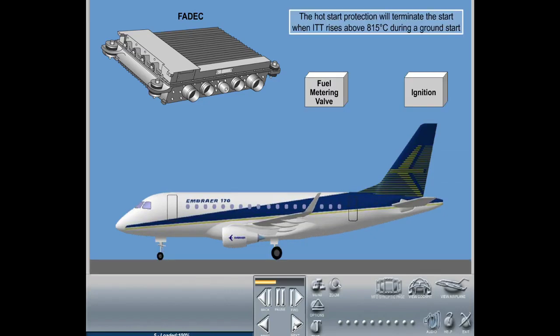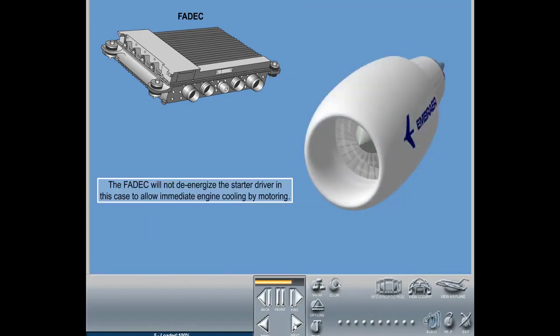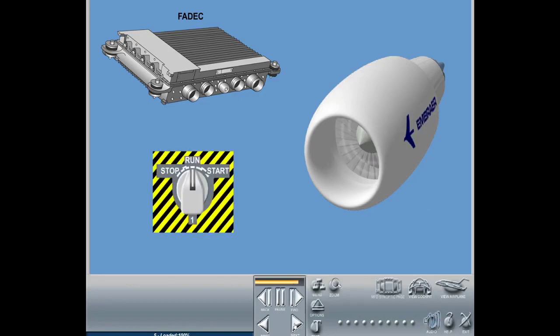The hot start protection will terminate the start when internal turbine temperature rises above 815 degrees Celsius during a ground start, by closing the fuel metering valve and shutting off ignition. The FADEC will not de-energize the starter driver in this case to allow immediate engine cooling by motoring. To terminate motoring, the start-stop selector knob has to be moved to stop.